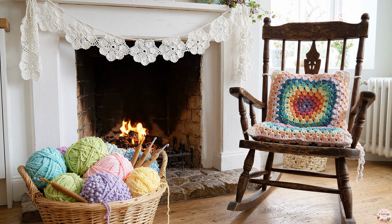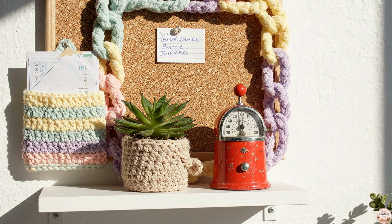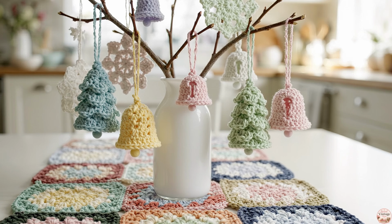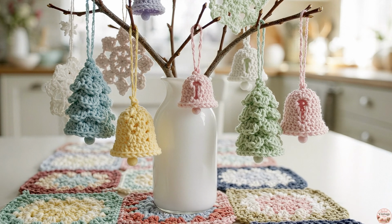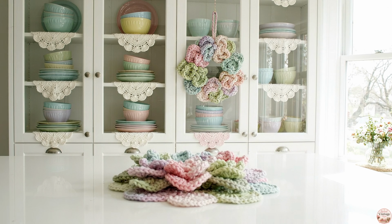There is something about a small cottage kitchen that just feels like the heart of a home, isn't there? It's where the coffee is brewed in the quiet of the morning and where family stories are shared over a simple meal. But often, in our smaller American homes, the kitchen can start to feel a little plain or even a bit crowded if we aren't careful.